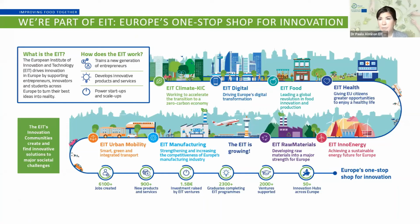We are part of a wider network, so we depend on EIT. We have already mentioned that. And EIT has different branches. We have EIT Digital, EIT Climate, EIT Manufacturing. And we have recently a new addition to the family, that is EIT Creativity.